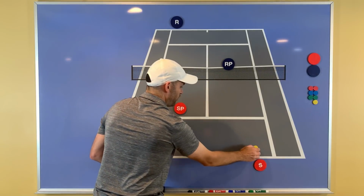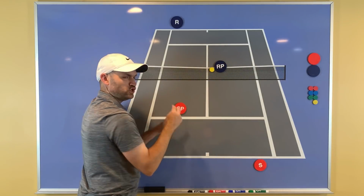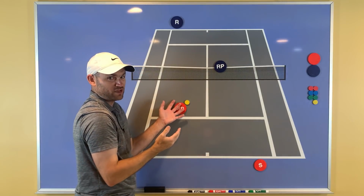Because if the ball by your partner gets a little too close and they poach, you will react so much faster if you see the ball coming right off of their racket. They should be coming right at you.